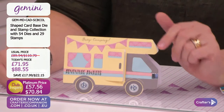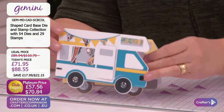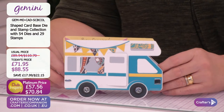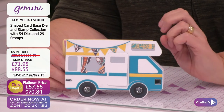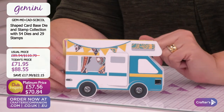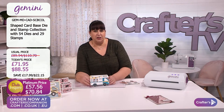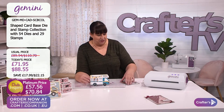So again, whether you want to make it as a card, whether you want it on a card front, we're actually going to make it into a gift box later on. Again, just stunning. I can just imagine this looking very retro-y with that paisley paper pad that we've got in our... it's not on the show tonight, but it should be on the website. But I just think it would look really, really retro.